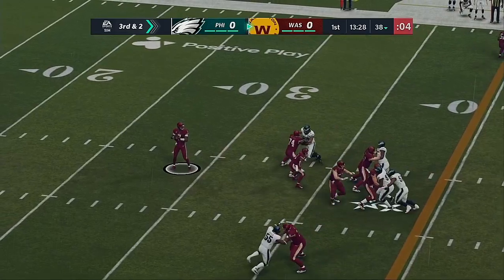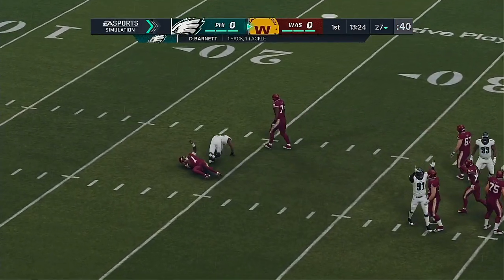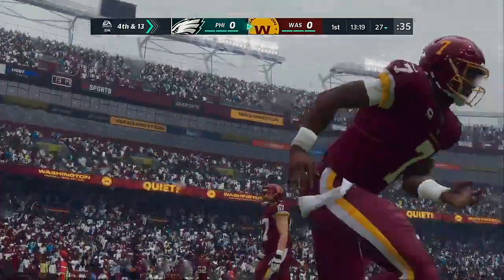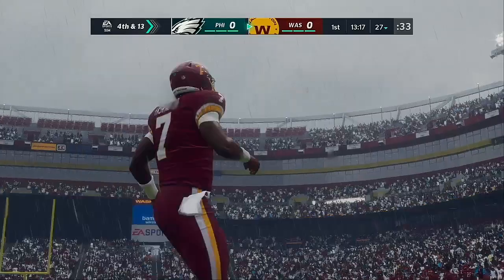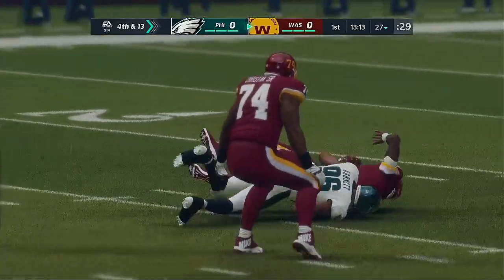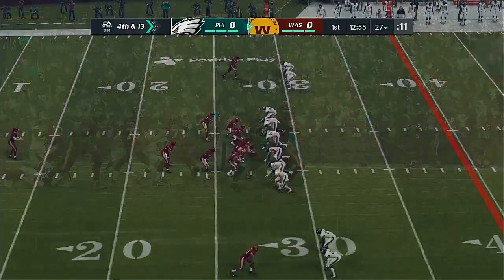Now it's Haskins. Pressure comes and down he goes. The Eagles get there for the sack. Derek Barnett able to maneuver in for the sack. It always helps for a visiting team to come in and set the tone on defense. In fact, when we talked with them prior to the game, they said they wanted this home crowd to feel like they had to hide their valuables when they were in town.